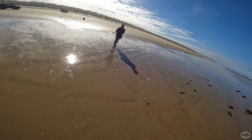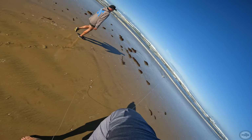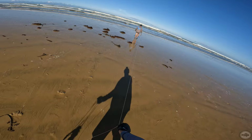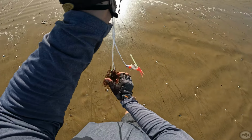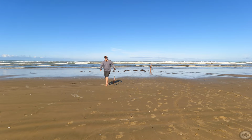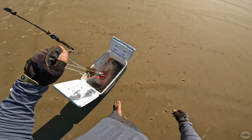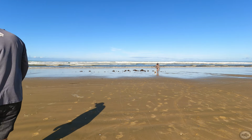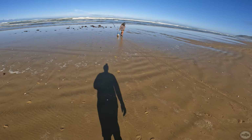Still something big there. Still something big there. Stingray or shark. A few more big 20-pounders. Another nice fish, guys. Going old school. That's what we used to do back in the day with the kontiki bag. Manually pull it in.